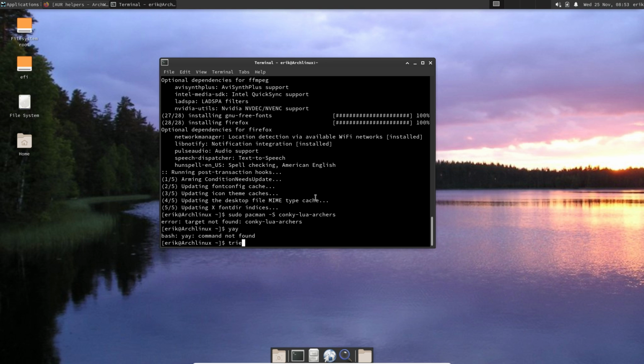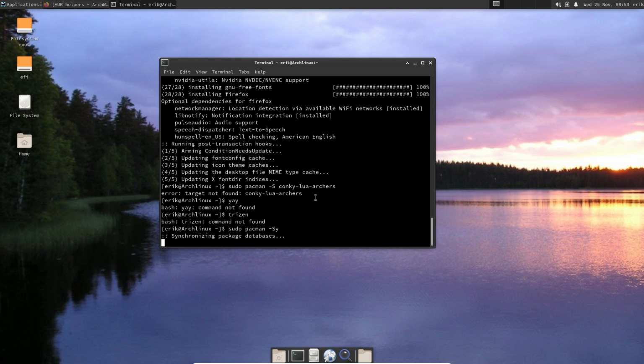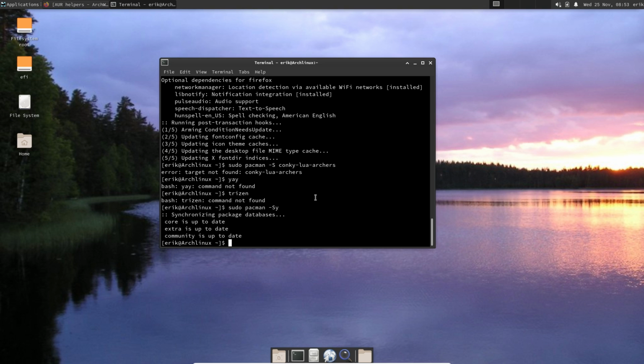No. I am on a genuine virgin Arch Linux thing, which means that's the lines, core, extra, community. There is no line for ArcoLinux repo, there's no extra anything. It's just pure Arch.